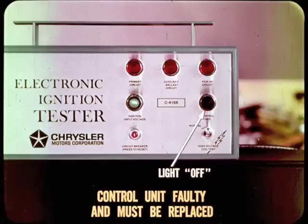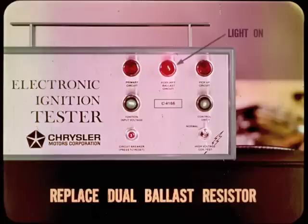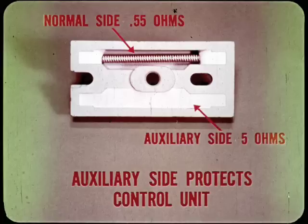Each test light is completely independent of the others, and if the control unit is good, the light will be on even if there is a fault in the pickup unit, primary circuit, or the dual ballast resistor. Won't a red light come on if the ballast resistor is bad? Yes. If the red light labeled auxiliary ballast circuit comes on, the dual ballast resistor must be replaced. The 5-ohm auxiliary side of this dual ballast resistor protects the control unit, the same as the half-ohm side does for the ignition coil primary. If you have to replace one of these units, just make sure that the lead connectors are correctly installed.